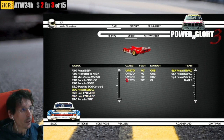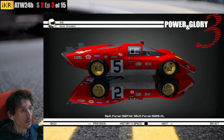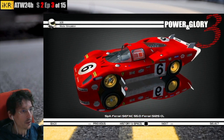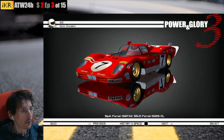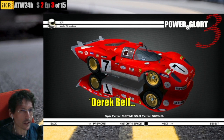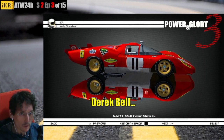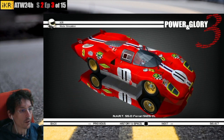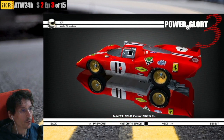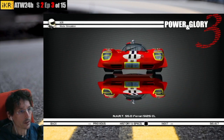Ferrari will bring the 5 liters sport model 512 Coda Lunga long tail with the number 5 Schetti, the number 6 Ignazio Giunti Nino Vaccarella, the number 7 with Ronnie Peterson, and I apologize because I do not remember the teammate, maybe Andrea De Adamich if I'm not wrong, but we will have also the number 11 of the North American Racing Team, as previously explained in the previous episode, basically the official Ferrari Racing Team for the US.